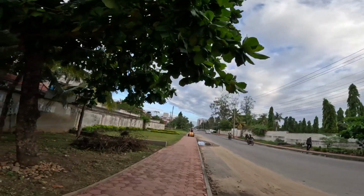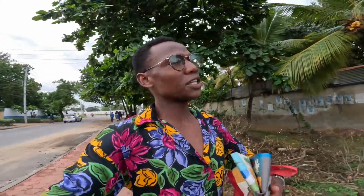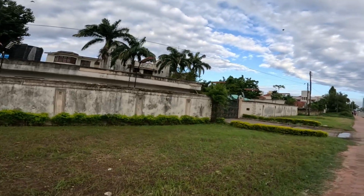Oh man, Mombasa. Actually, people don't hurry here. So this is one of the posh areas called Nyali, but it's not inner Nyali, because I want to take you to inner Nyali maybe tomorrow on the other side. But for now, it's an evening walk in this beautiful area.